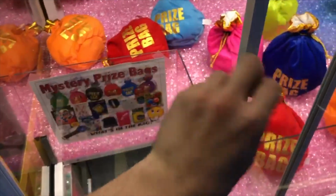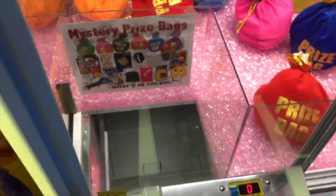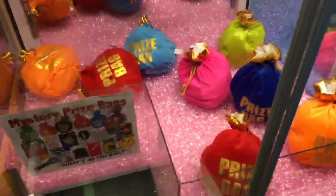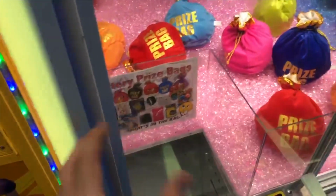Slide this back over here, and we're gonna be a good boy. We're gonna leave that alone, man. I'm gonna have to tell somebody about that, because you don't want wild Carson Claws going over and stealing the prize bags without playing, man. But that's crazy, guys. We found the machine unlocked, guys. That was crazy. Here, look, I can touch the claw and everything right there, man.